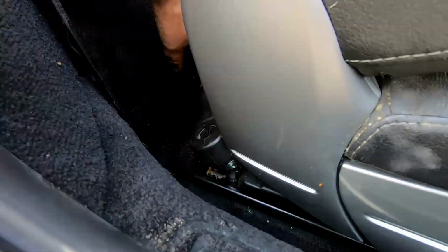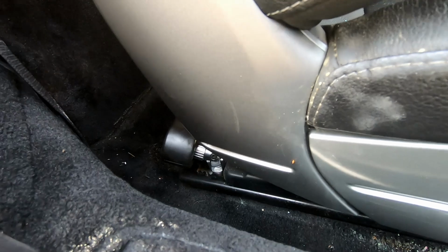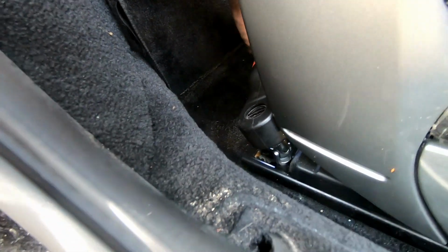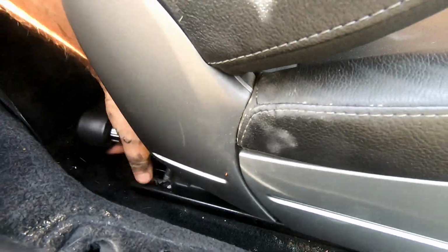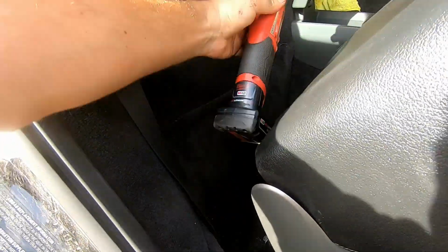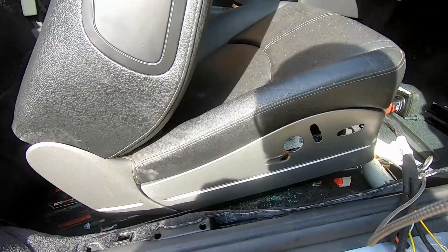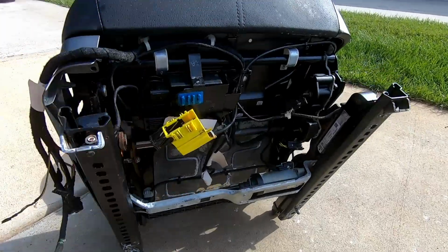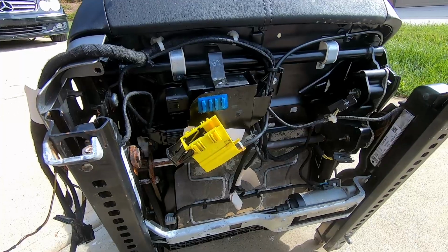With a little flex joint, I was kinda able to get to the bolt. Oh yeah, and one more on the other side. The seat is officially unbolted. Yahoo! So this is how the carnage looked. It's not as bad as the driver's seat, but you know, still.